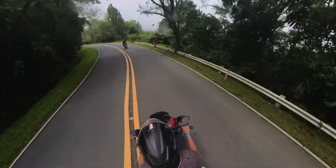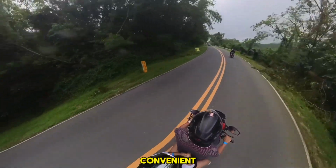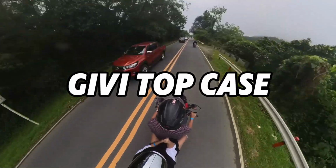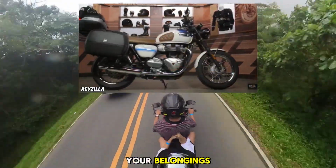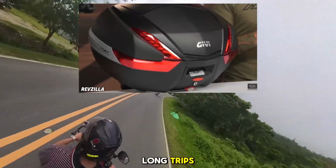Let's not forget about practical accessories. These additions can make your daily rides more convenient. Givi Top Case. A Givi Top Case provides extra storage space for your belongings. It's durable, stylish, and perfect for commuting or long trips.